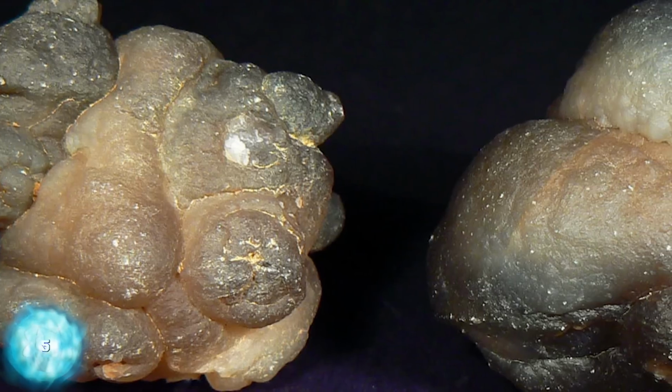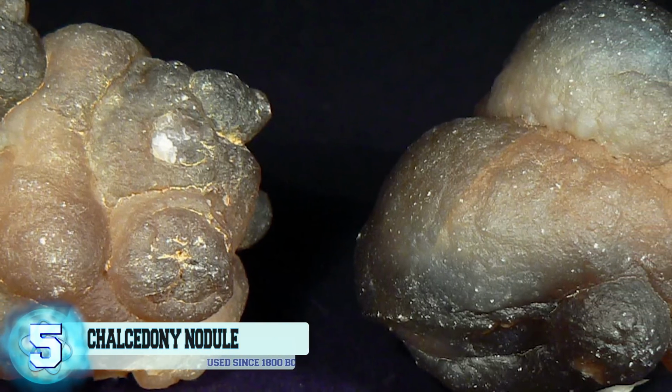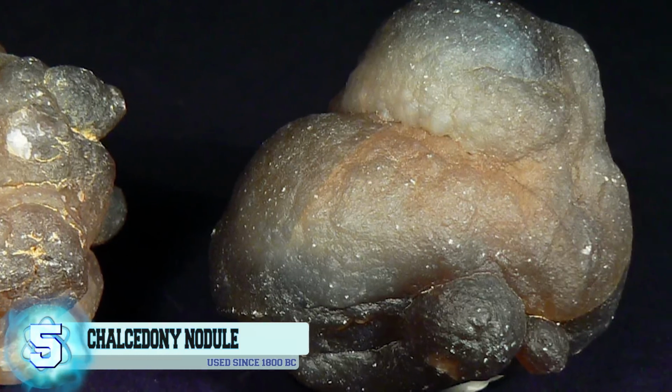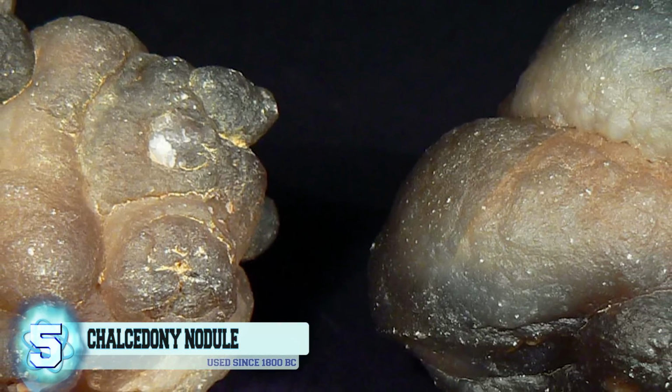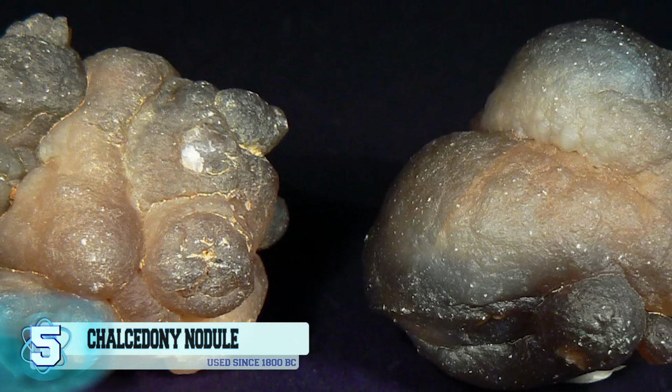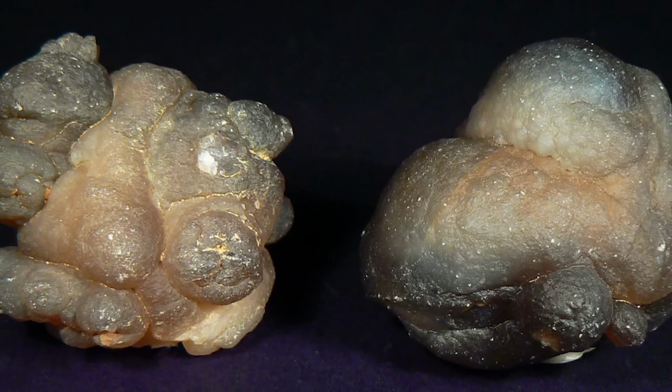Number 5, chalcedony nodule. This type of mineral has quite a number of variations, ranging from onyx to heliotrope. Their appearance is mostly described as having a waxy luster to them and translucent. Its earliest uses have been dated all the way back to 1800 BC.